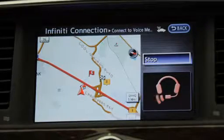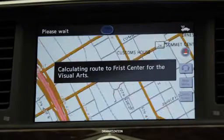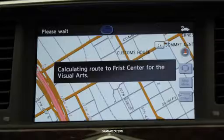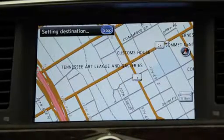I'd like to go to the Frist Center for the Visual Arts in Nashville, Tennessee. Yes, sir. The Frist Center for the Visual Arts. We're looking in Nashville, Tennessee. Frist Center for the Visual Arts, City's new destination.